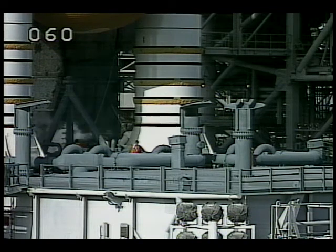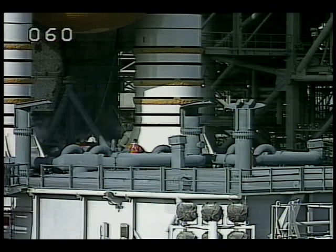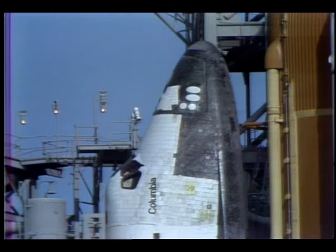Once the ICE team finishes their inspection, they'll be coming back here to the Launch Control Center, and they'll make a report to launch controllers on their findings at the launch pad. The STS-65 crew has been preparing for about a year for this flight today. Today will be the beginning of their 14 days on orbit.